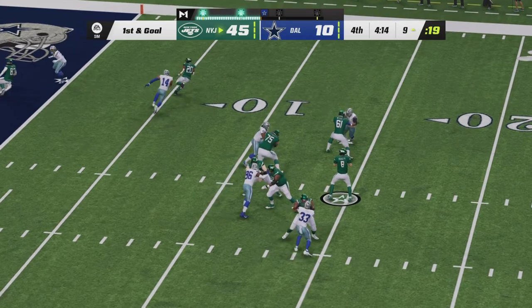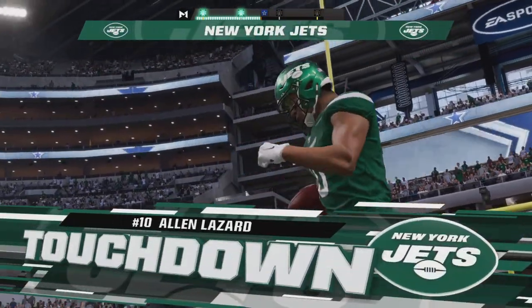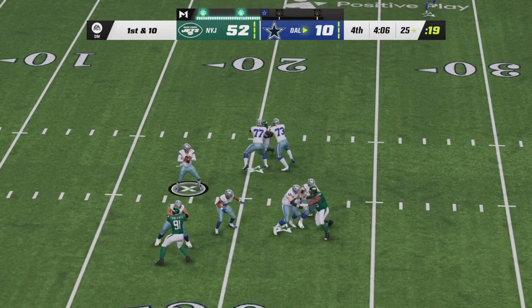Now they'll throw with Rodgers. And it's caught. Touchdown, Jets. Aaron Rodgers hitting Alan Lazard. Trying to shake off the interception from the last drive.